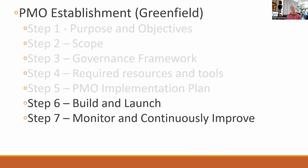So now as you're building out the PMO by executing all those steps, there should be some type of organizational launch to communicate the PMO's overall purpose and objectives to the entire organization. I talked about securing executive support in the last slide, and again, can't overemphasize that. It's not just a verbal commitment from executive leadership, but it's an enterprise commitment to increase efficiency through project execution.